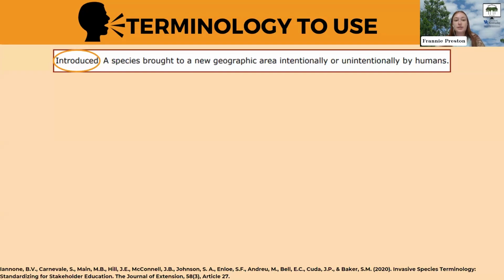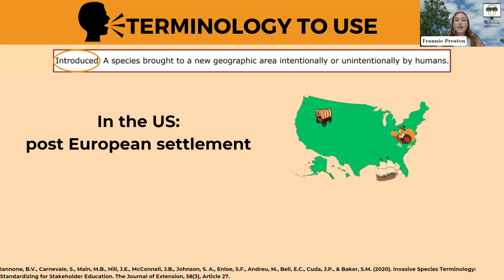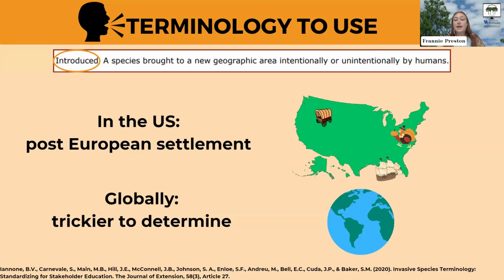All right, so an introduced species is a species that is brought to a new geographic area intentionally or unintentionally by humans, similar to non-native. Now, in the US, we typically consider a plant introduced if it was brought here post-European settlement. This does have some nuances to it because obviously there were people living here and moving plants around before the Europeans got here. But for the timeline of invasive plants, that's typically what we're talking about when we say it's an introduced species. Now, globally, with places that are a little bit more connected, this can be a little bit trickier to determine where a plant is originally from. But I learned recently that people actually will take the plant's DNA to figure out what it's related to and where it's from.